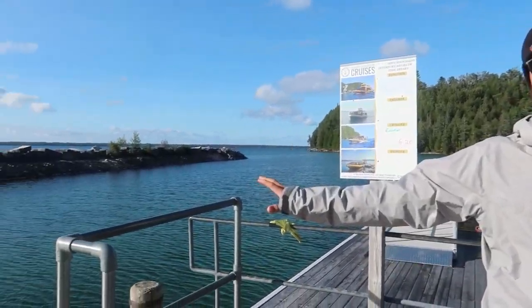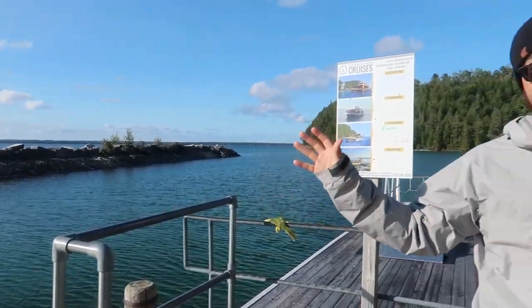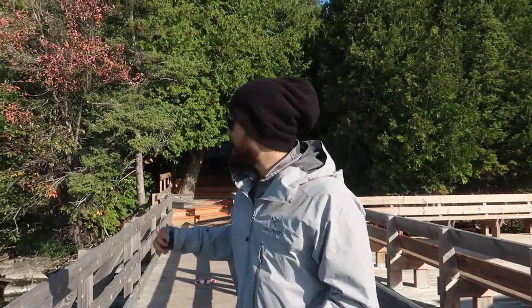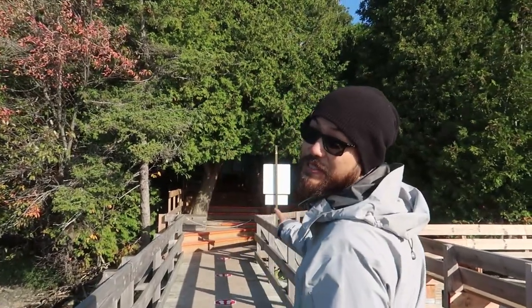This is the dock. This is where you will be dropped off as a day hiker, and it's the same place that you'll be dropped off as a camper on Flowerpot Island. So let's walk into the campsite and check it out.